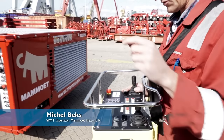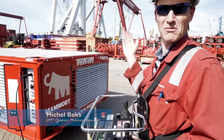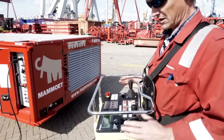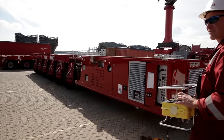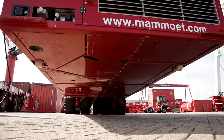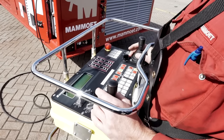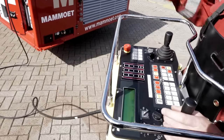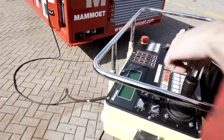Well, from this control panel, we can move one SPMT or up to 500 lines of SPMTs. Yeah, we drive now 6 lines of SPMTs. From here, I can steer the whole system and drive the whole system, lift up the whole system and down. These are lots of buttons where you can control the whole system, but in the end, you're driving only left and right, forwards and backwards, and your lift system.